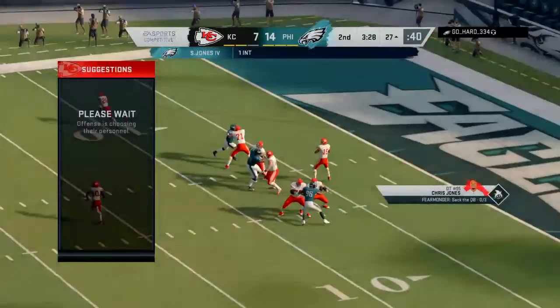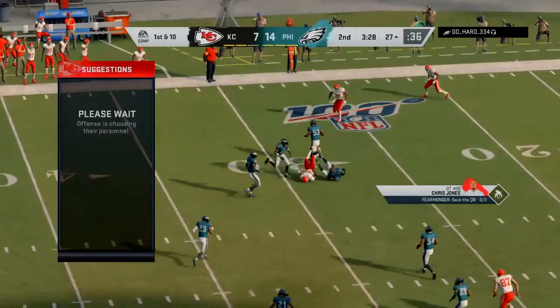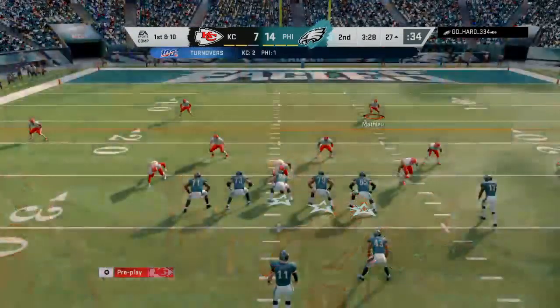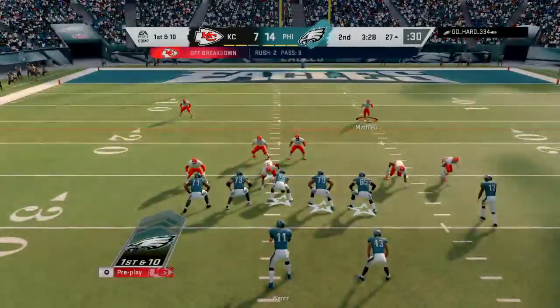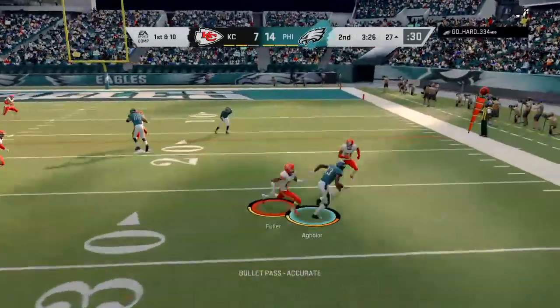Picked off by Sidney Jones. And they're going to set up shop at the 27-yard line. So that's back-to-back drives where they've thrown an interception. Ordinarily, we look at the offense and say, what's going on with your scheme? Maybe we should look at the defense and just give them a whole lot of credit. They've got them frustrated right now.